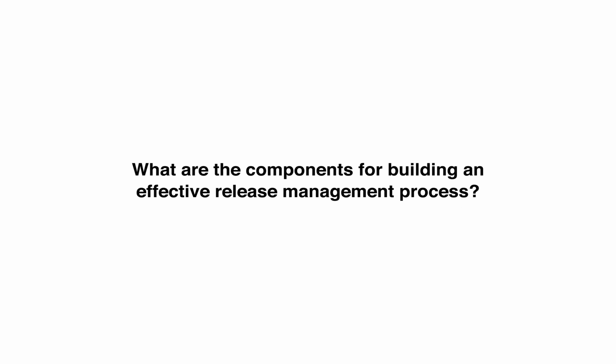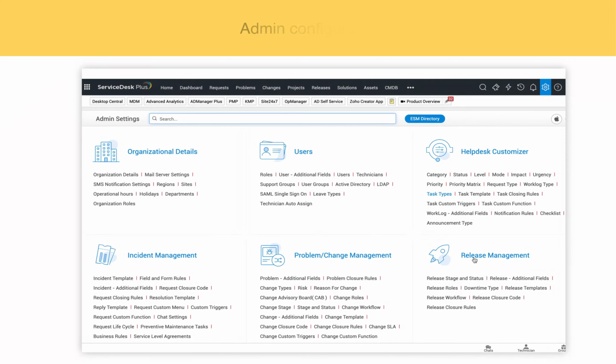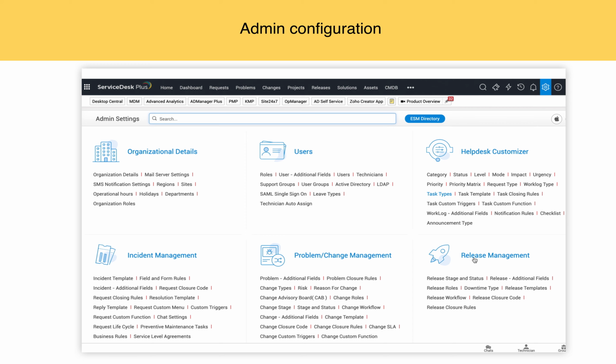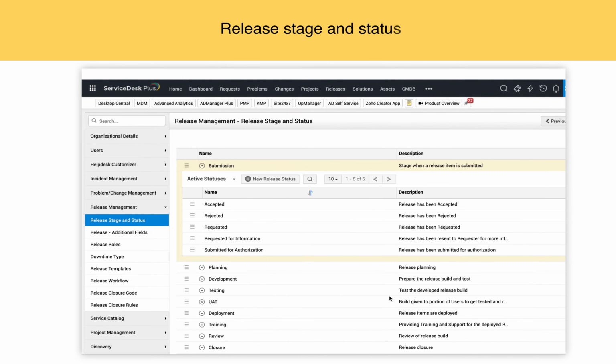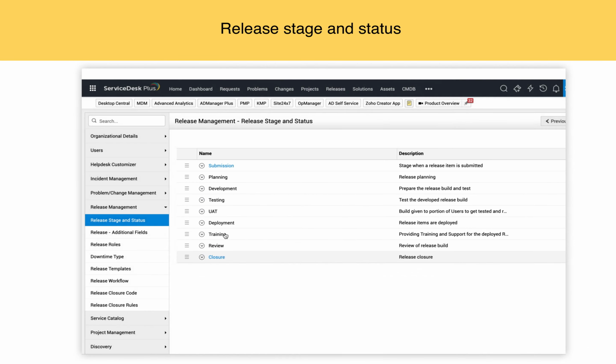What are the components for building an effective release management process? With the new release management in ServiceDesk Plus, users can now use multiple configurations to set up an end-to-end release process. Let's take a look at the admin configurations required to put up an effective release management process. Release stage and status. Under admin, under release stage and status, we have stages from submission, planning, development, testing, user acceptance testing, deployment, training, review, and closure.